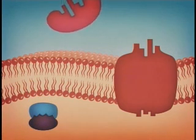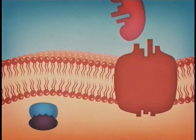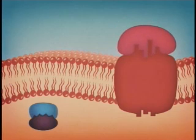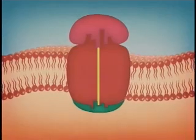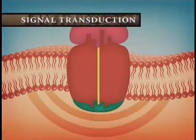Water-soluble proteins and amine molecules can't cross the waterproof lipid cell membrane on their own, so their receptors are located on the outside of the cell membrane. But the receptor protein extends through the membrane and is attached to a signal protein on the inside. Each type of cell has a different set of receptor proteins. So, the same hormone can produce different responses in different types of cells, or no response at all, depending on the specific set of receptor proteins the cells contain. Once a hormone has attached to a receptor, the receptor causes a specific change inside the cell through a process called signal transduction.